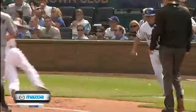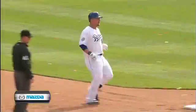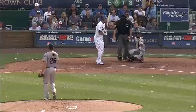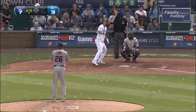Run in the top of the first inning for Cleveland. The Royals got 3 straight hits in the bottom of the first to get a run back. In the fourth inning, Billy Butler doubled. Alex Gordon got him to the plate. Mike Moustakas hit an RBI double in that 2-run fourth inning. Those are our Mazda highlights.